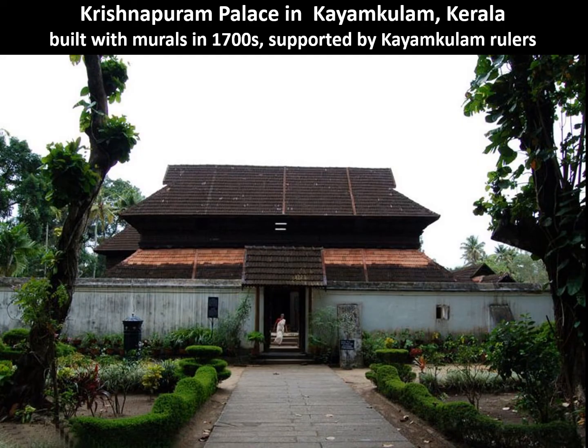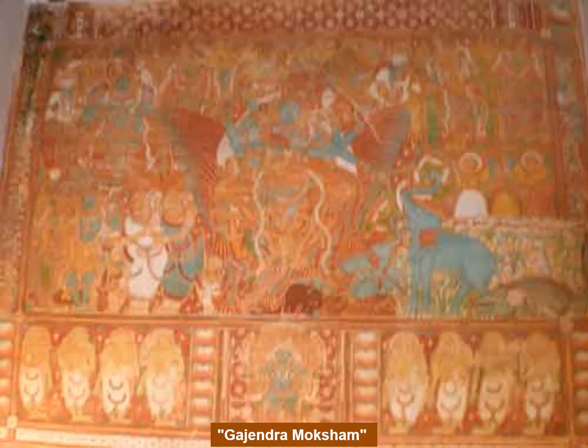Another palace called Krishnapuram Palace is near the south coast of Kerala in Kayamkulam. It was used as a summer palace by the Kayamkulam rulers. The walls of the veranda have only a couple paintings in a very poor, hazy condition, but kept in an archaeological museum within the palace. There are 5 images in this first one. They do get better. Gajendra Moksham means the moksha or salvation of the elephant king Gajendra. It's the largest single mural painting in Kerala, 3 meters high, nearly 10 feet, over 49 square meters overall.